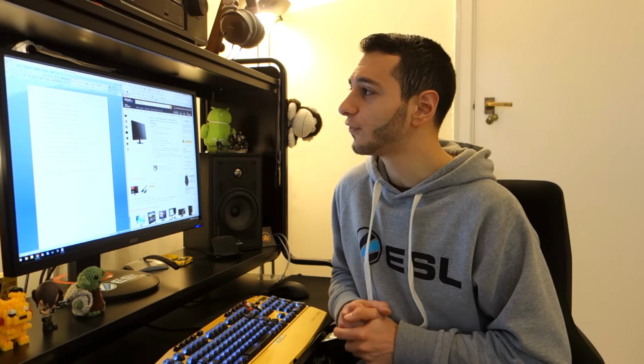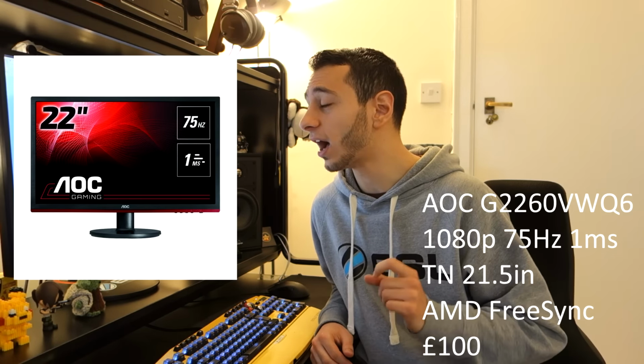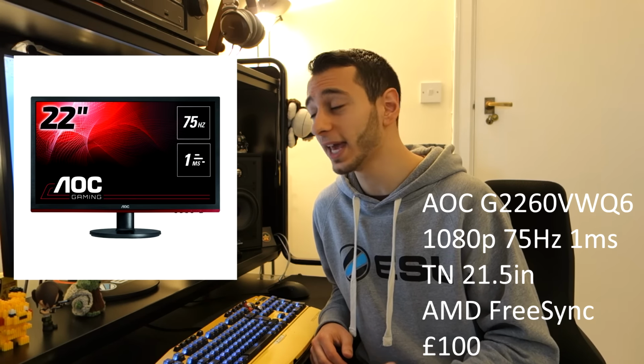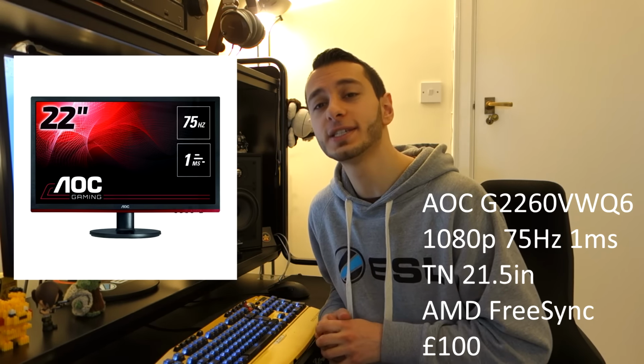Now first of all, I have got the AOC G2260VWQ6. This is a £100 1080p monitor. It does 75 Hz. It's got a TN display and it's got a 21.5 inch overall screen size. It also has AMD FreeSync in there.